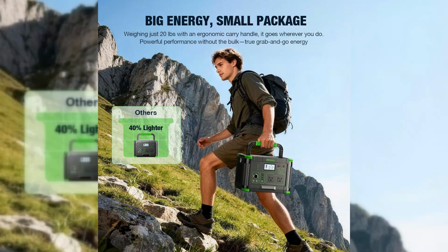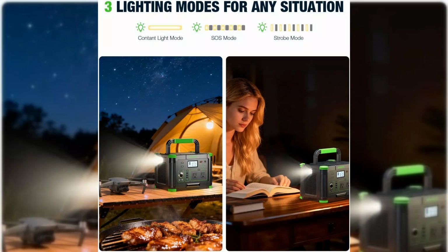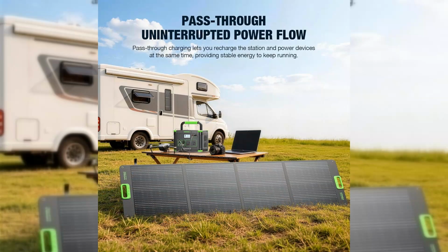Whether one is looking to power a refrigerator during a power outage or charge multiple devices while camping, this power station is prepared to meet diverse energy demands. One of the notable features of this power station is its lithium-ion battery, which generally provides enhanced efficiency and longevity compared to traditional lead-acid batteries.